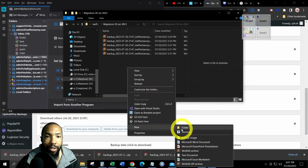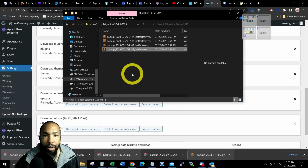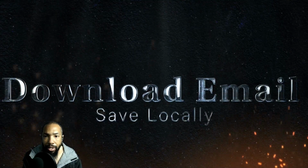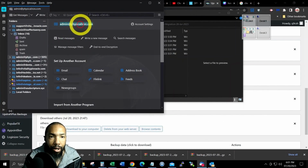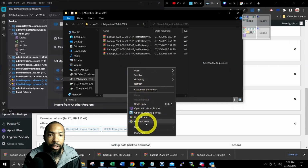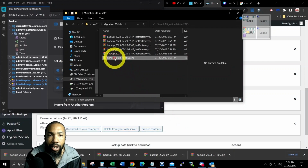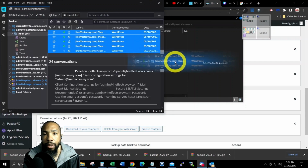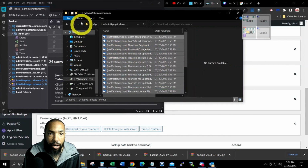All right, so I got to backtrack a little bit. Basically, we're getting all the stuff into the folder so that it's localized and everything is situated. All right, now we're going to download the emails and save them locally too so that we have everything. I copied and pasted the wrong name, but I just made a folder for the emails, but I went to the right inbox and I selected all the inbox emails, and I dragged them into the folder. And then you see them right there.